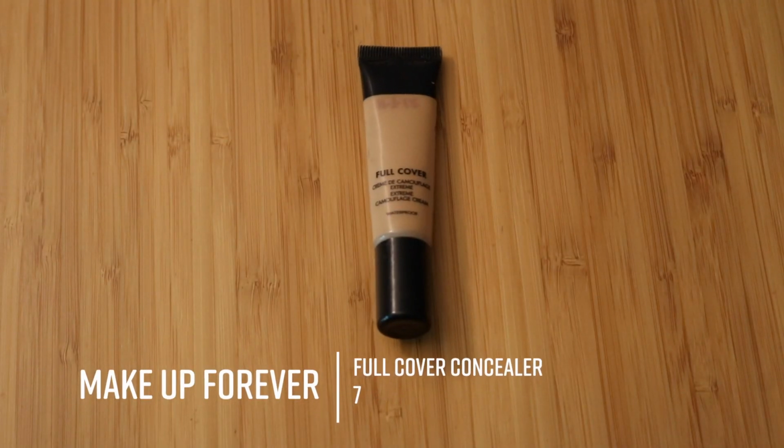Alright, the first step, like I said, is probably not to use any foundation. So first I'm going to just use some concealer to cover up a few of the dark spots or acne scars or redness that I have on my face. I use the Makeup Forever Full Cover Concealer in 7. Alright, luckily I didn't have too much to conceal.